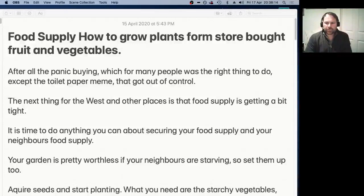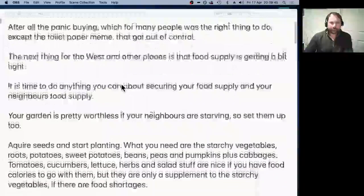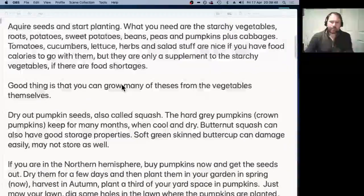It is time to do anything you can about securing your food supply and your neighbour's food supply. If you've got food and your neighbours don't, that's not going to work for you. You need your neighbours and the people in your neighbourhood and your city and your whole country to have food. So this is my bottom line on that: your garden is pretty worthless if your neighbours are starving, so set them up too. Acquire seeds and start planting.